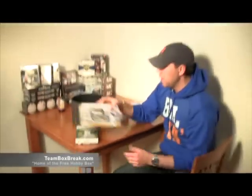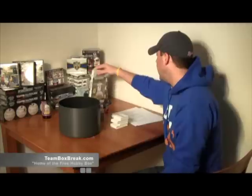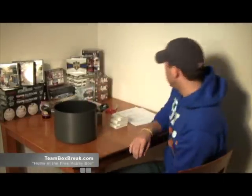Almost all these guys are repeat customers. They know us. Here's the free hobby box raffle off at the end of the break. If you don't get a hit, stay tuned. You might get it. Here we go. We got a couple new customers in this one.